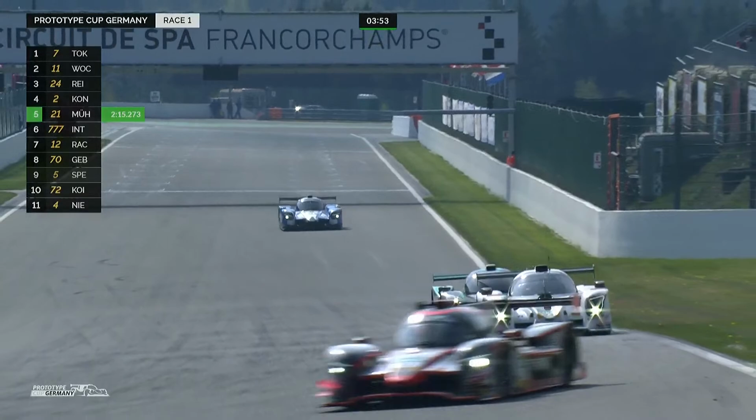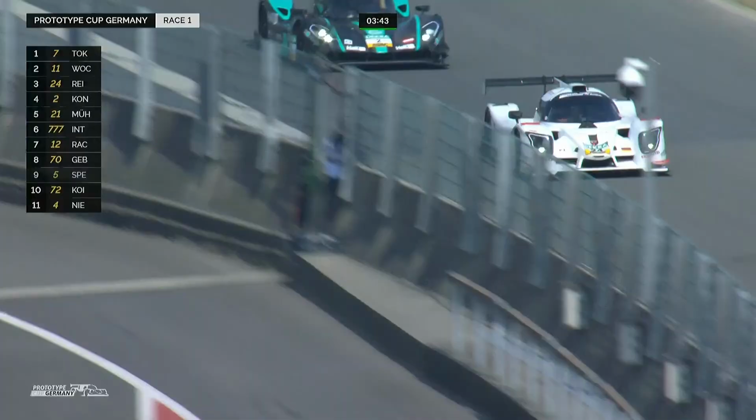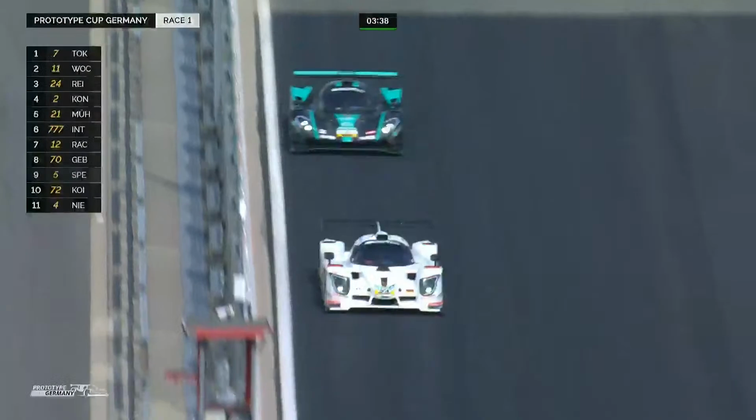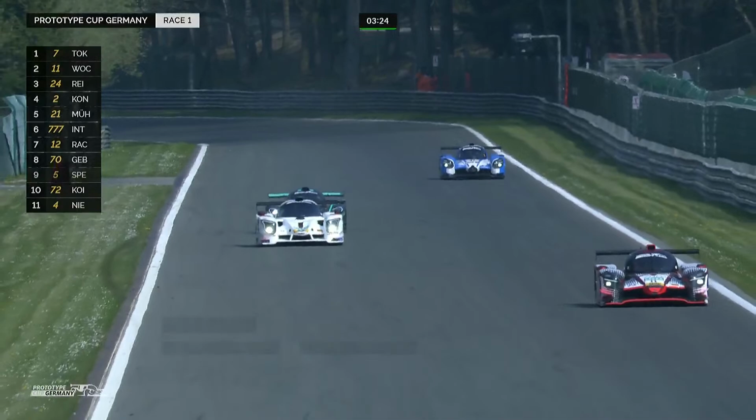I tell you who's not a million miles away either, Ben, the number 21 in fifth position, the Mühlner Motorsport car, is Donna Münding, and Donna is coming. The Belgian team, so very much on home track here. And this battle for second, third, fourth may become second, third, fourth and fifth. We're down to 3.5 minutes to go. We're lapping in around about 2:15 to 2:16.